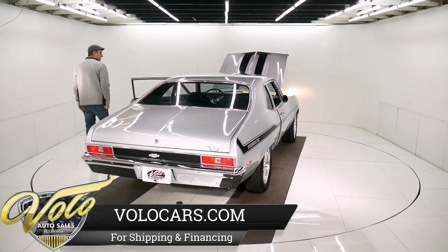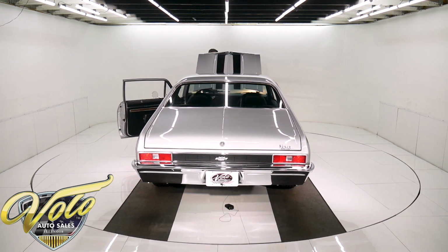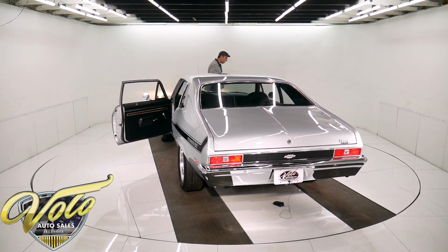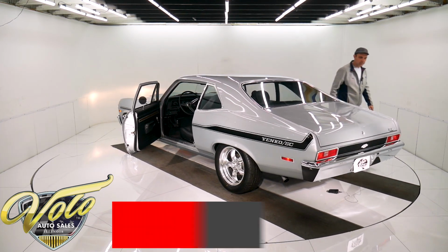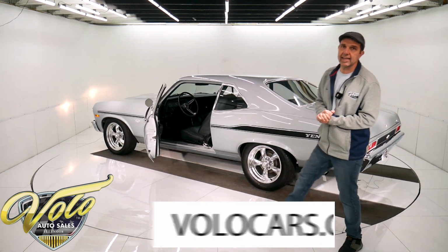So go to volocars.com. You can see underneath the car, read all the specs, get the pricing. This is a very nice piece. Cowl induction hood. It's a metal hood, bow tie mirrors. Nice digital gauges.